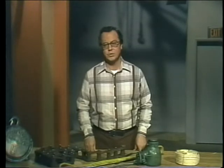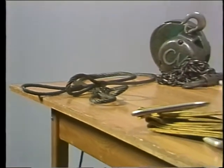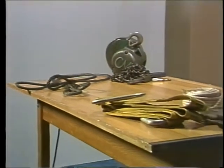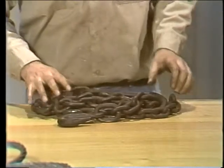We're going to see the inspection procedure for three basic kinds of equipment: slings, jacks, and hoists. In each category, there are several special cases to consider. We'll start with slings. Here in the tool room, there are several kinds of equipment due for periodic inspection. For starters, we've got some chain slings that have to be inspected.